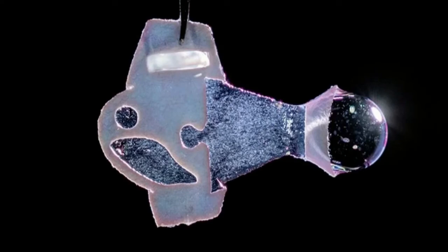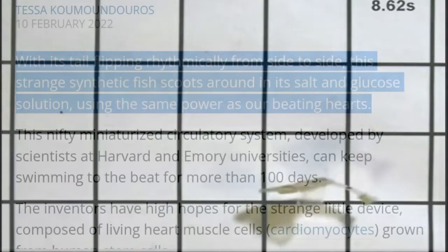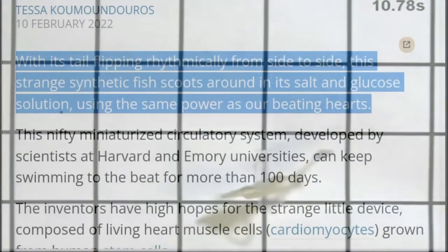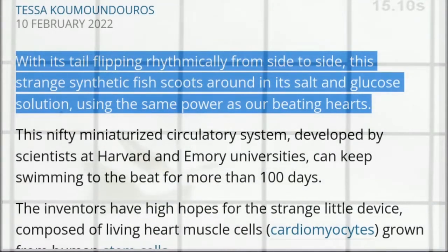Scientists made a fish from human cardiac cells, and it swims like a beating heart. With its tail flipping rhythmically from side to side, this strange synthetic fish scoots around in its salt and glucose solution, using the same power as our beating hearts.